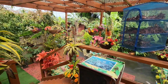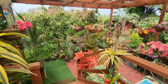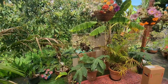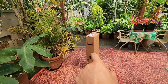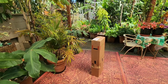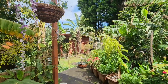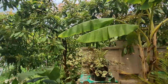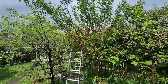We had a ton of rain overnight, which is always welcome in spring and summer. I think we got about 20 mils, and I even have a new package from Daly's nursery, which we're gonna check out in another video. Beautiful, beautiful day. It's mid-spring, and mid-spring is when the mulberry season takes off, guys.